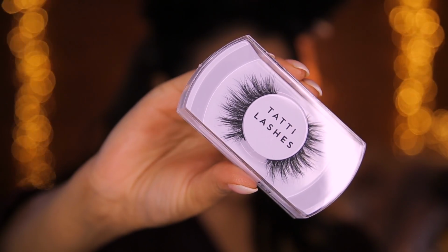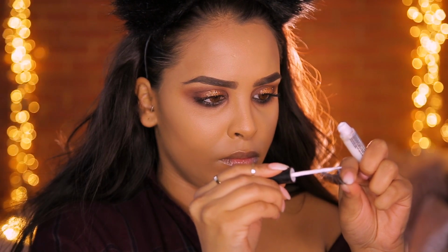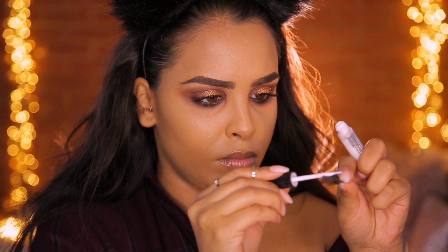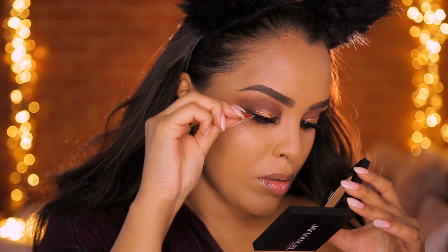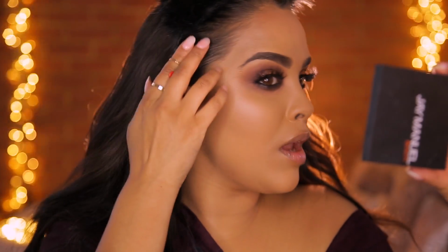So today I'm going to be wearing the TATTI Lashes in the style TL3. Aren't these just beautiful? I'm going to be applying a little bit of lash glue onto each of the bands and then popping them bad boys on. So this is what the lashes look like on the eyes. They're super sultry, super lightweight. I'm not even going to lie, but I can't feel these lashes on my eyes. Love, love, love.